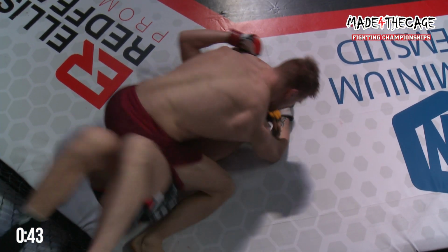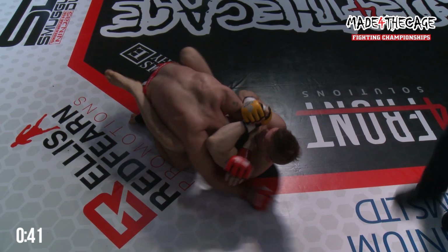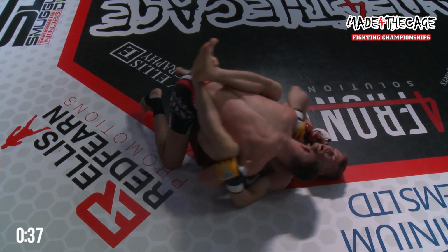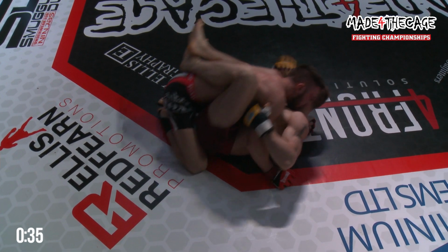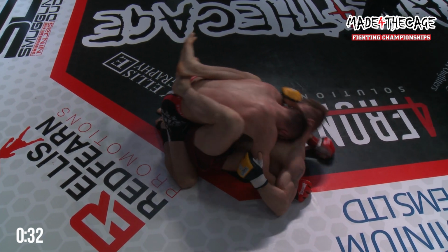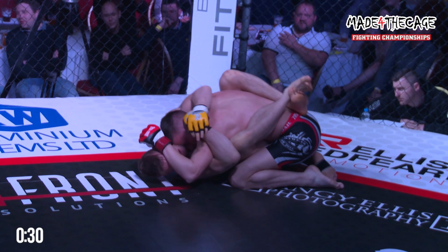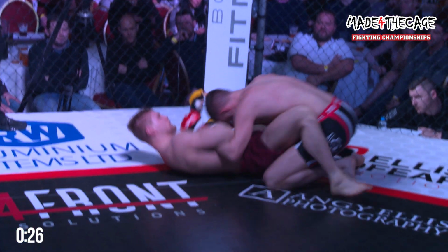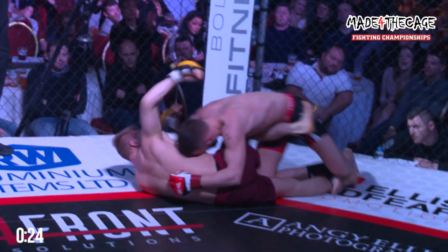He's using the cage again, climbing high. Jacobsen, he's got the arm triangle, missed it. That's twice that Tim Close has used the cage, and I think it's a little bit of bad judgment there by Jacobsen. It's one of the things you should look for when you've got somebody up against the cage: can they use it to either stand up or explode and turn like that.